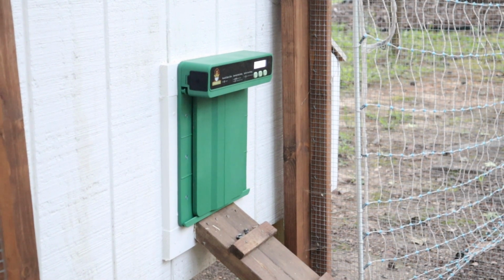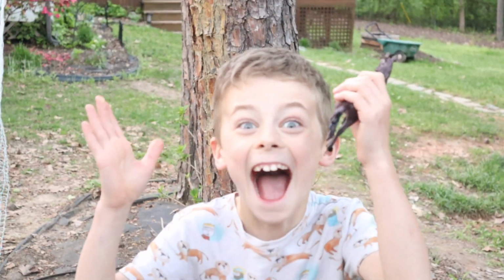It's gonna open for you at the set time you want it to, and it's gonna close for you at the set time you want it to. So that kind of covers everything. That's the main reason why you're getting an automatic Coop door, is just so that you don't have to do that manual opening and closing, worrying about if you slept in or if you waited too late or if you were gone too long. It's all taken care of.